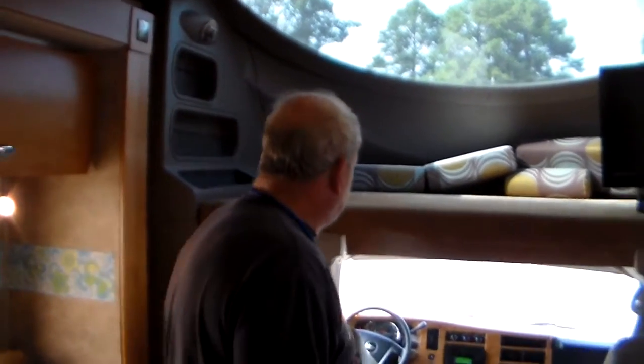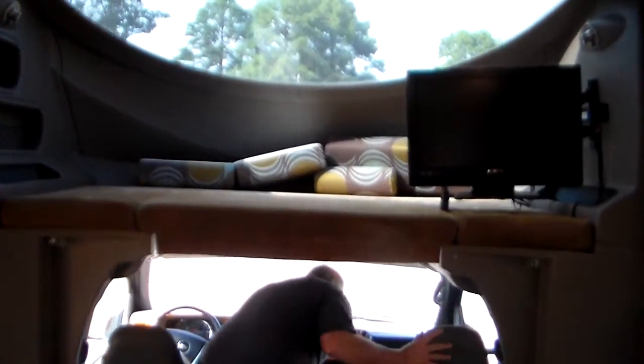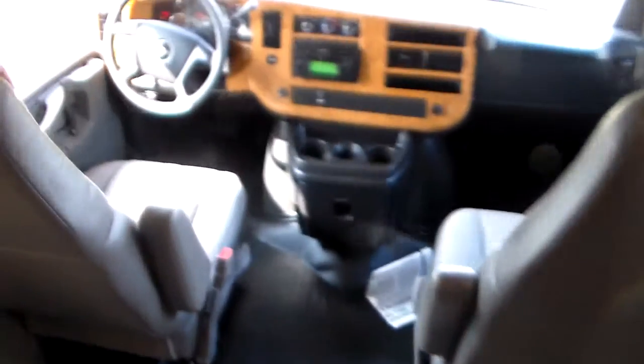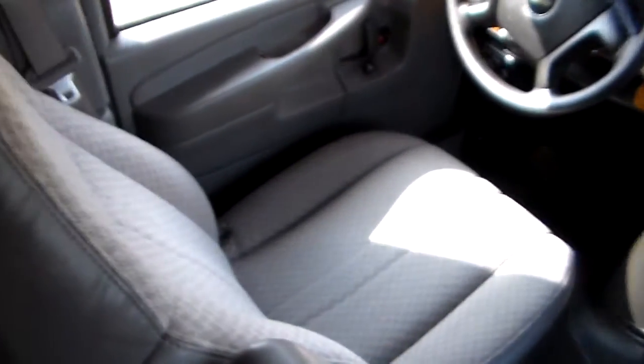We need to turn this radio down. Look in this cockpit, how new it is. The seats are perfect.